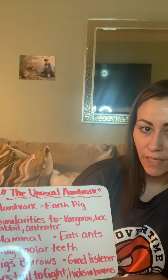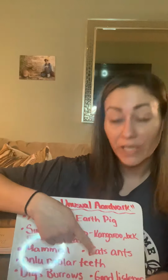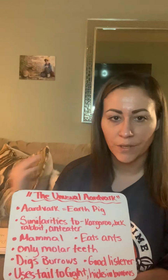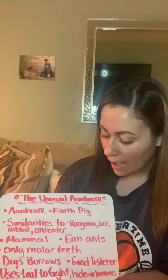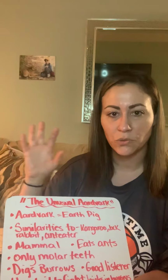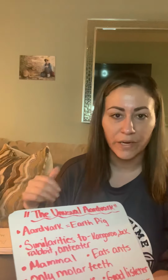They're very good diggers, and they like to dig and live in burrows. They're very good listeners because of their long tubular ears, so they can hear predators coming. And they can use their tails as a club. They can use their claws to fight back. And they can also dig very quickly and hide in burrows.